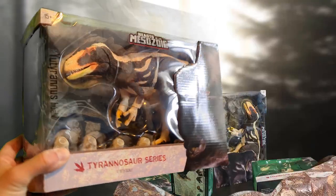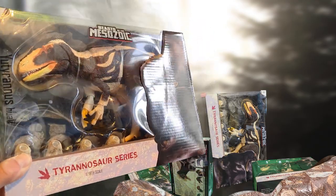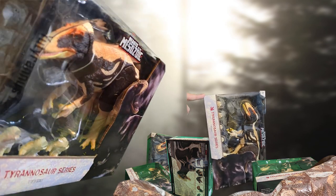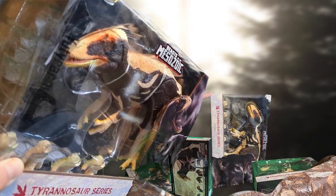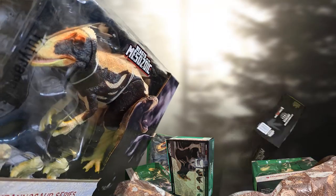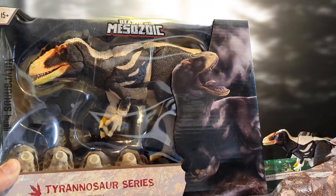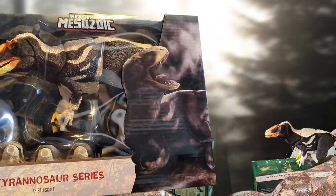Here we see the mummy Yutyrannus tending to her nest of boxes. Oh, what's this? Oh, brilliant. We're here for the birth of a brand new toy for grown-ups. Oh, brilliant. Blessed day, bollocks. Oh, mommy Yutyrannus is looking proud as shit.